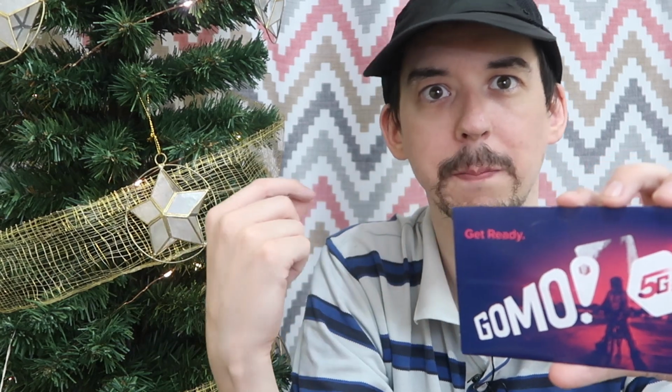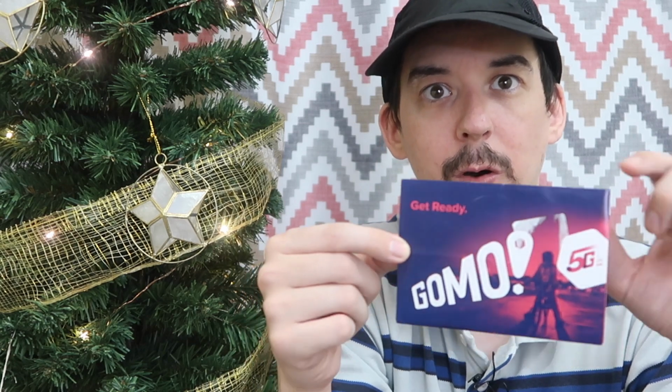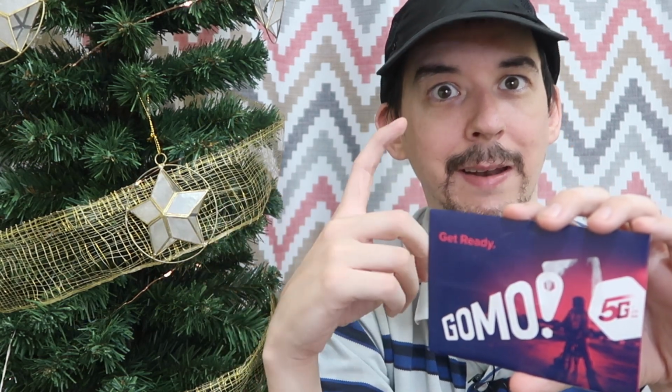So I've told you the good things about Gomo. What are some bad things? Well, firstly, you can only buy this SIM online. You can't buy it in any store, at least not officially. And a lot of people are complaining they paid for the SIM card and it never arrived. That's why I bought mine through Shopee instead of buying it directly from Gomo.